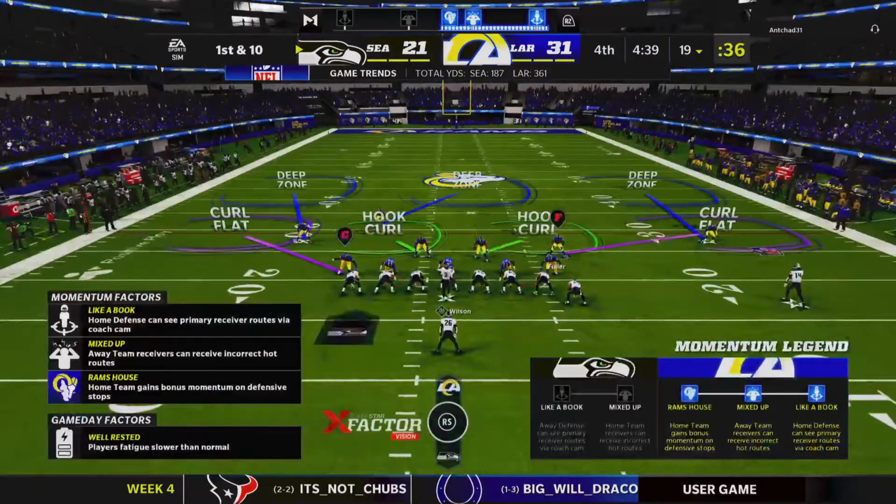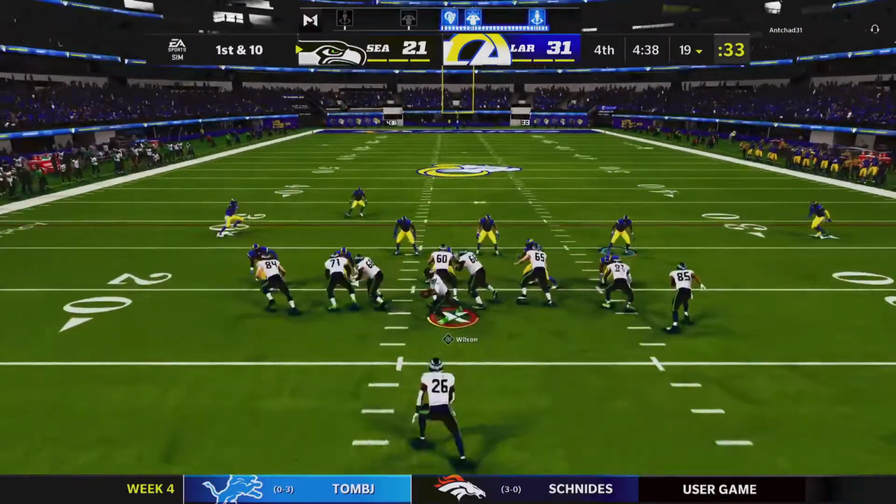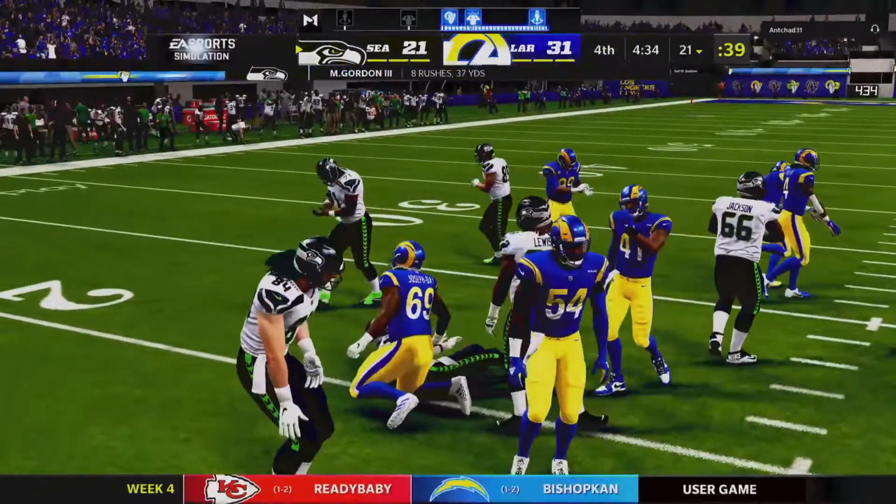Coming to the line here to begin their next drive, the Seahawks offense. Yeah, the script really is flipped for them. The momentum on the other sideline, and now they have to try and battle back from a 2-score deficit.